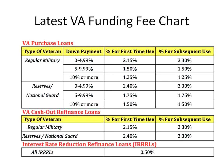There's a different line item there for Reserve or National Guard. And then you can also see subsequent use for veterans that have used the VA benefits before. They will have an increased funding fee for any subsequent use. For the cash out refinance transactions, again, most cases 2.15%, and then for the interest rate reduction loans, and we're going to talk about the refinance programs in just a second, this program only requires half a percentage.